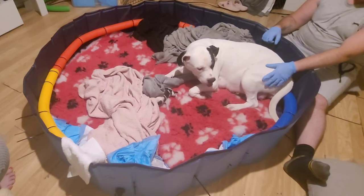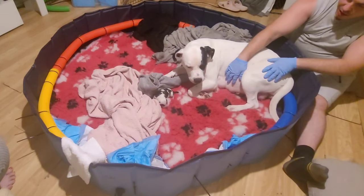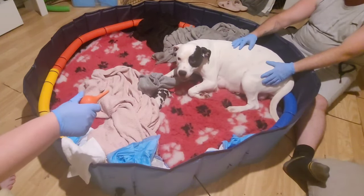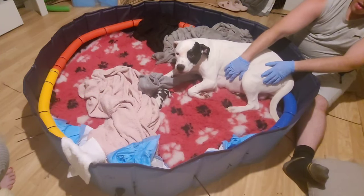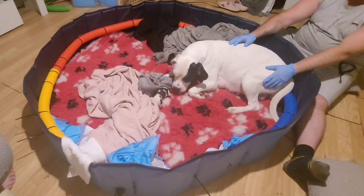Good girl. They've literally just eaten anyway. They've just come out from being fed. Oh, look, it's trying to run off already. Yeah, that's the one that's been kicking us from down here. You can still see him moving just under the front leg. They've got more room to move now, haven't they? I bet they're like, yo, I'm so glad you came back from your arms when you did.